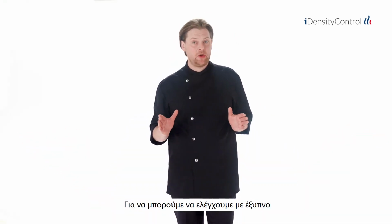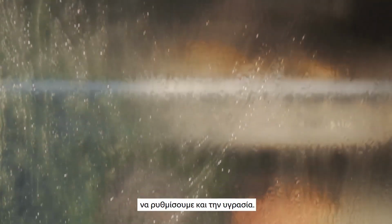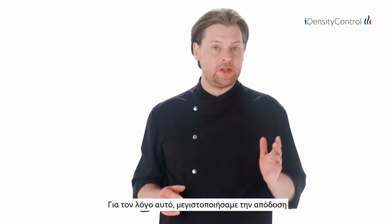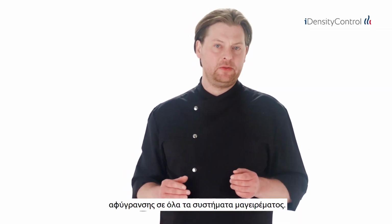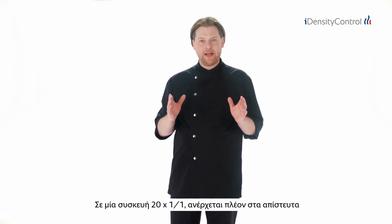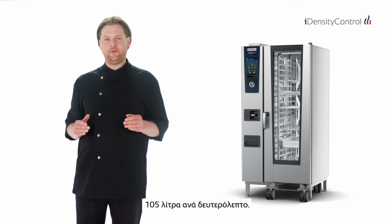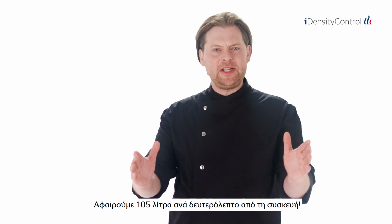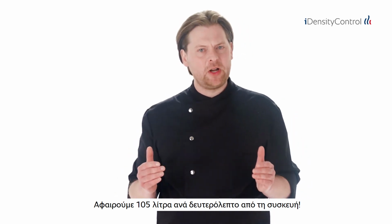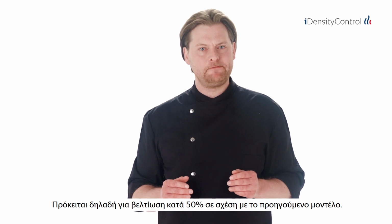Intelligent climate management means regulating not just the heat, but the humidity as well. Therefore, we've maximized the dehumidification power of our cooking systems. The 20 half size is now capable of an amazing total of 105 liters per second. Just try to imagine this. Every second we're drawing 105 liters of moisture out of the unit. That is 50% more than the previous model.